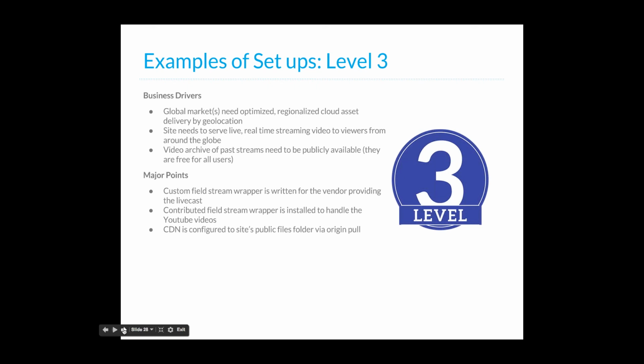Certainly. So what we have here is we're getting into field stream wrappers. Now, Drupal uses field stream wrappers out of the box for the public files folder, which we touched on before, that level 1 used exclusively. It's kind of the way Drupal does its files. However, what Drupal 7 introduced was the ability to expand upon that. And so you don't have to use Drupal's files. You can use other things. And in our level 2, we had a field stream wrapper that set up S3. So we have basically 2 different buckets. You can use the standard Drupal or the S3.